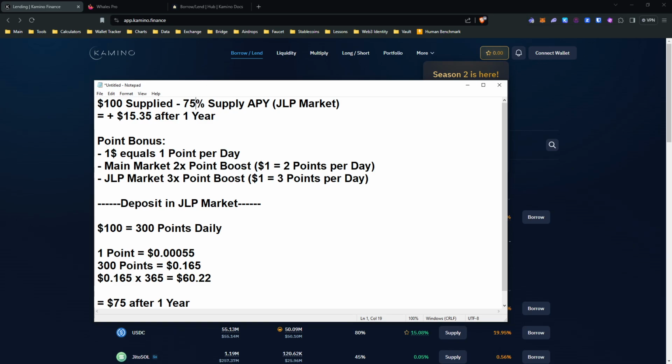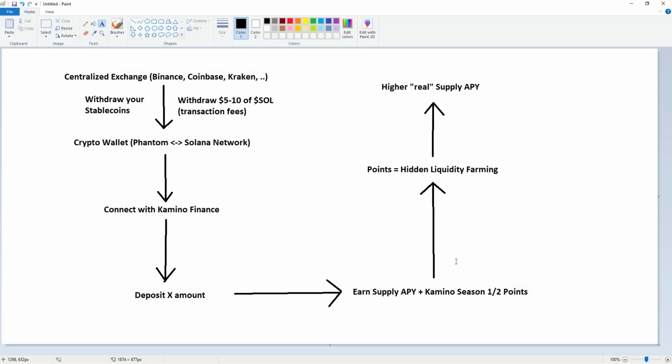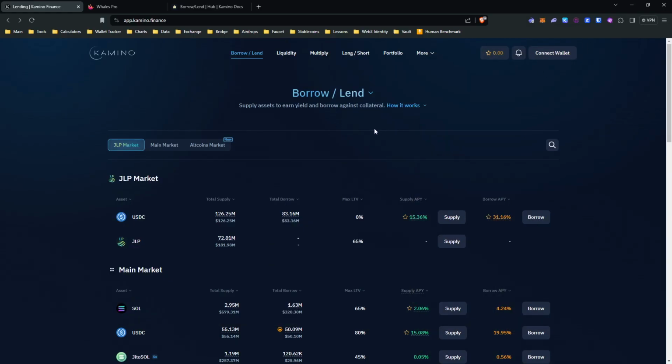It's pretty safe compared to holding volatile assets like Bitcoin, Ethereum, all these altcoins, and I guess shitcoins as well. It's pretty safe compared to that, and you get a really great supply APY on your stablecoins with this points narrative meta, I guess. Anyhow, that's essentially what I also added here, right? Points equal hidden liquidity farming, and that results in a higher real supply APY. Okay, so that's about the supplying side of Kamino Finance.